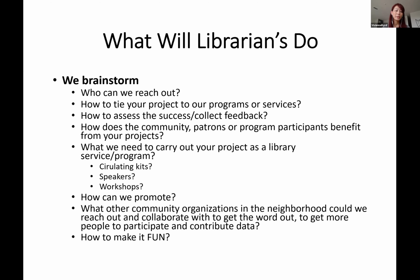And also we will be thinking about what other local community organizations in the neighborhood we could reach out and collaborate with to get the word out, so they know we're offering your citizen science project as a program in our library, and how to get more people to participate.